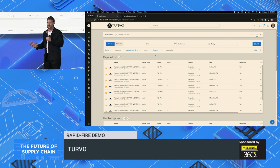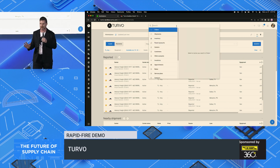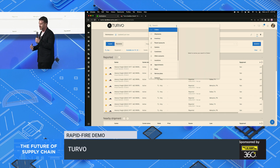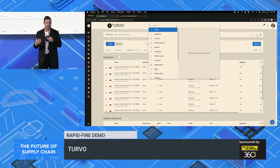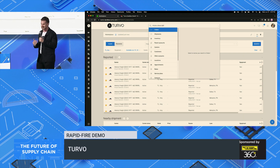I need a shipment picked up ASAP, and I know that Ashley has done this lane for me before. But instead of a phone call or an email, I can send the shipment directly through my Turvo carrier tenant. In this case, I have a shipment of microwaves going from Cleveland to Dallas, Texas.